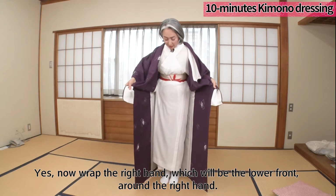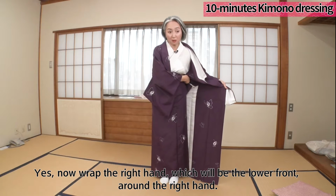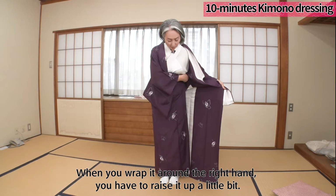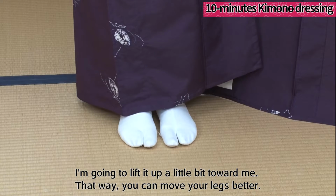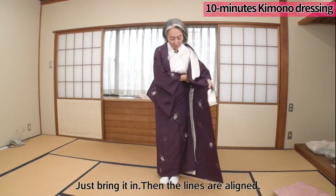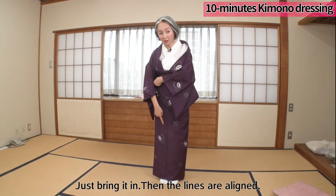Yes, now wrap the right hand, which will be the lower front, around. When you wrap it around, you have to raise it up a little bit. If you lower it down, it will look like an A-line, and an A-line kimono is not cool. I want to squish the A-line. I'm going to lift it up a little bit toward me. That way you can move your legs better. Just bring it in, then the lines are aligned. It's aligned.